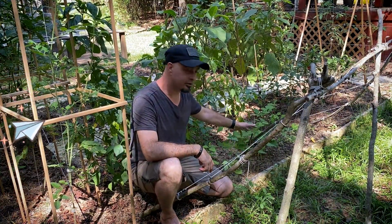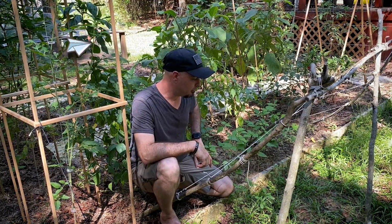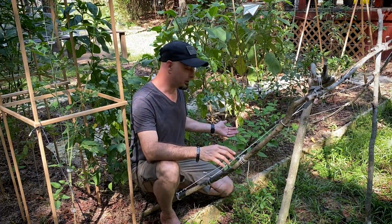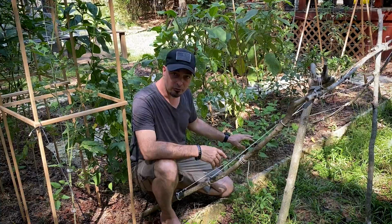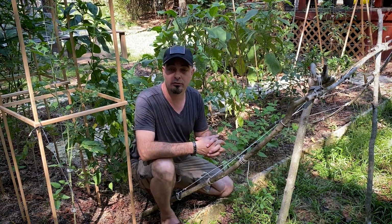Now, these are young peas here. I have a trellis for them to grow up. I planted these a little bit early. But peas are the exact same concept as beans. You can either pick them yourself, let them dry out inside, or you can let them go brown on the vine or plant, however you look at it, whatever you're growing.